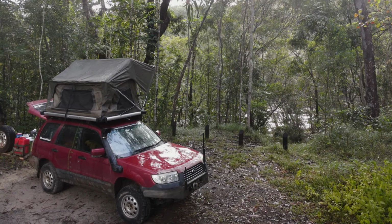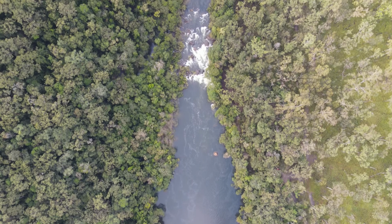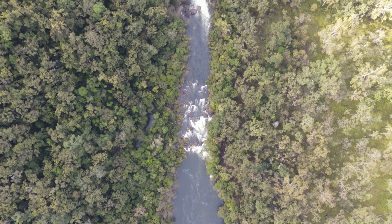At the end of the CREB track, you find Roaring Meg Falls, which is a lovely place to camp. After a call to the traditional owners to get permission, we headed in and called it a night. Roaring Meg Falls are absolutely spectacular, however the traditional owners request that photos are not taken of the falls themselves, but even the river and surrounding views are absolutely photo worthy.